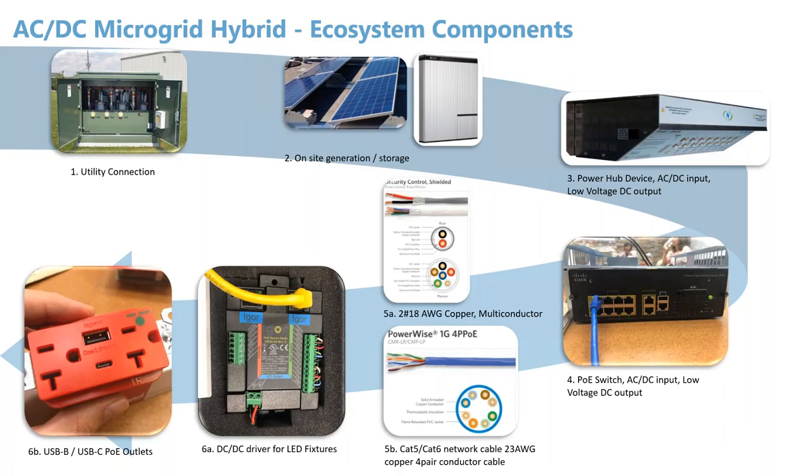The next one is the DC-DC driver for the LED fixture. In order for us to power the LED light, we need this device that will allow connection of the Cat5, Cat6 cables to the LED light. And after that, there are 2 examples of the traditional cables, Cat5e or Cat6e, that will be able to provide the power and data that is needed. Next.